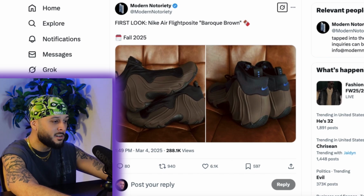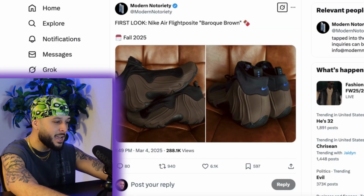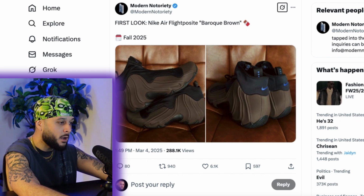And as far as this take on this classic model, I would say these are definitely clean. Matter of fact, these joints right here are actually pressure, so this is gonna be a fun one to look forward to. So far, it seems like Nike has kept these releases limited, which seems to be the preference of sneakerheads nowadays. So definitely not mad at that one at all.